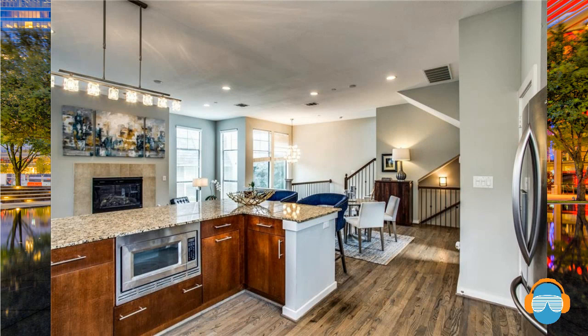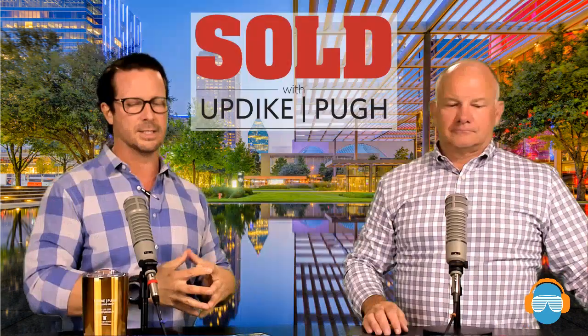And you'll see that they've done the built-in microwave. And you can't see it from this angle, but there's really good natural light above the sink that just brings in and makes us feel so warm.